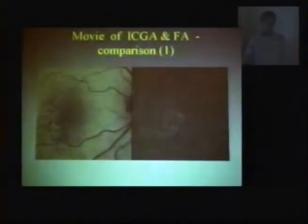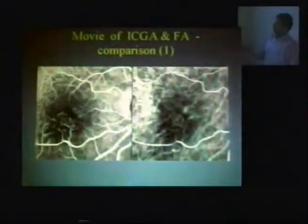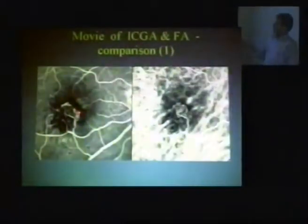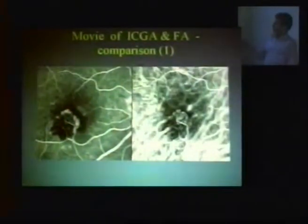Now, a comparison movie, when we do the same time, fluorescein and ICG with the same injection, okay? What does that look like? This is not so much for feeder vessels, but to show the difference between fluorescein and ICG. Fluorescein is on the left. You see already, you see the circulation there, that is starting to leak. ICG is not leaking. Already this is leaking. Okay? There's no leakage here.